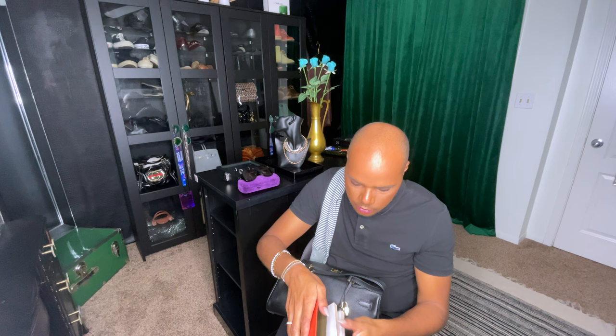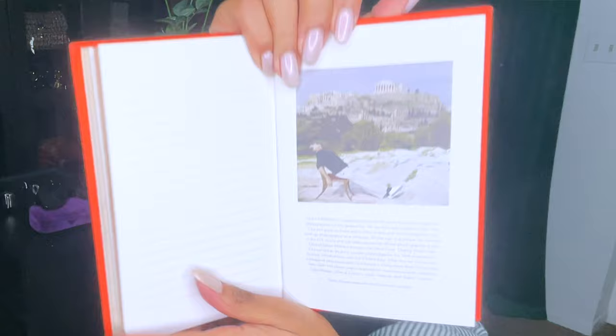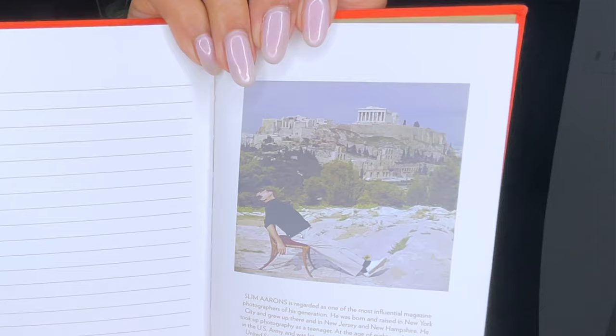Slim Aarons is one of my favorite photographers. Photographs in order of appearance. Oh, there's a whole bunch in here. I just haven't seen them. Beverly Hills Hotel, Caribe Hilton Beach, Skull House and Stowe, Verbier Vacation, like from 64, 50, John Rawlings, Bermuda Beach, I believe, is the one I just showed you.